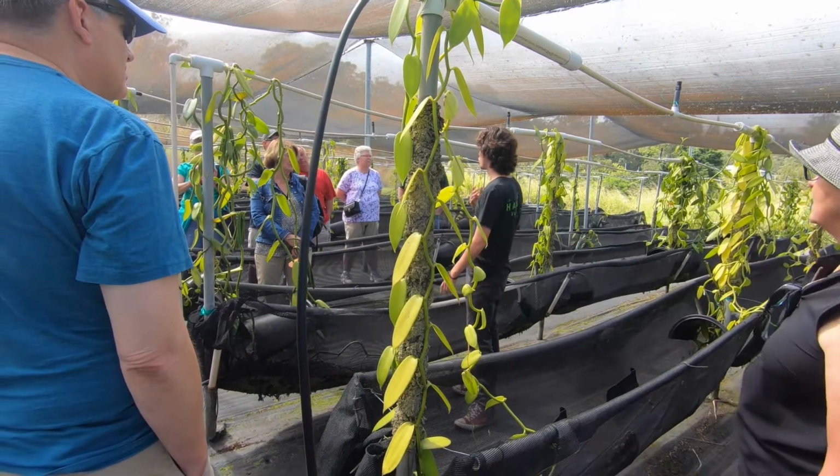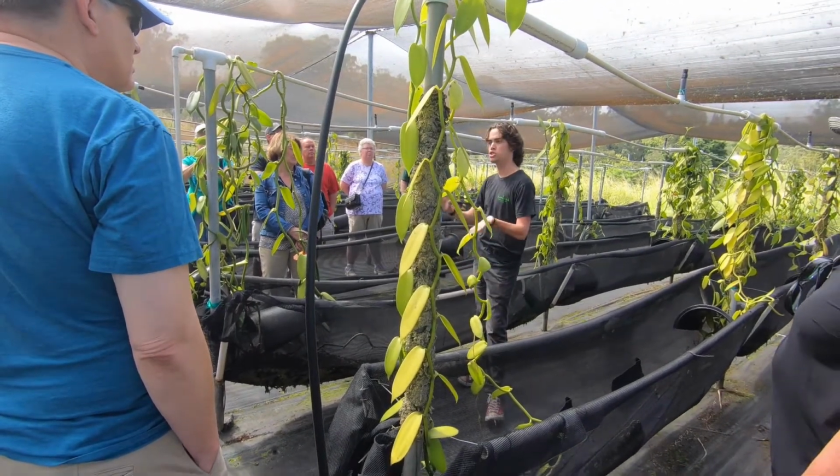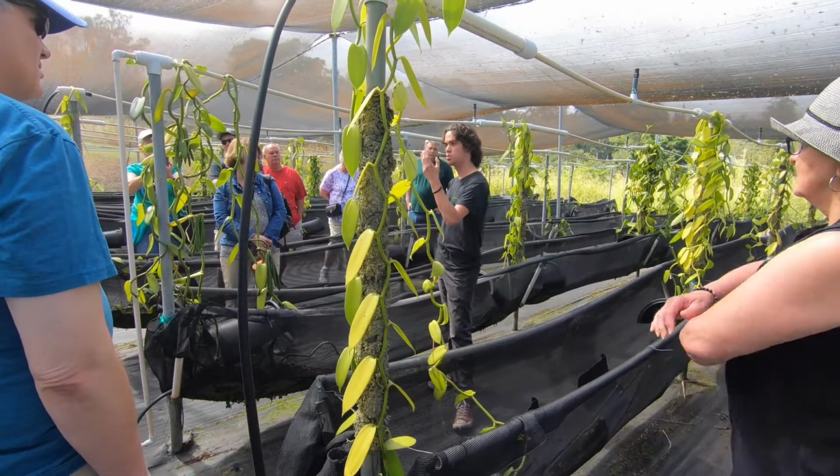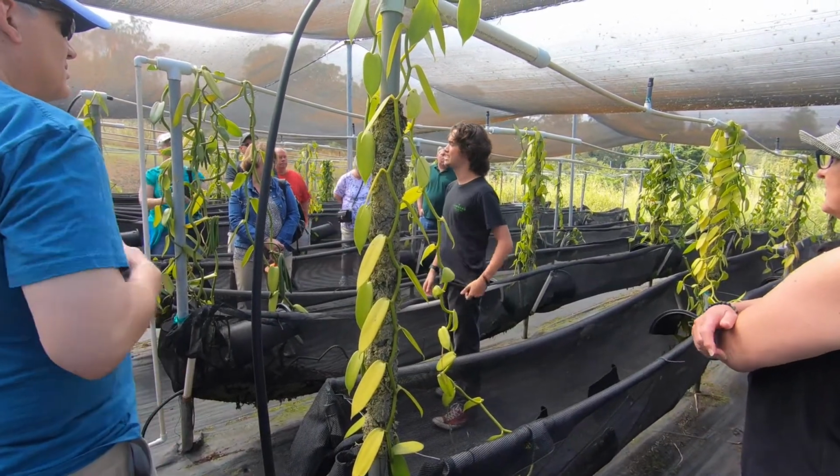Now pompono has no commercial value whatsoever. So it's pretty much just a show flower. It has no flavor, no smell, nothing. The third one is Tahitian, which is only grown in Tahiti.